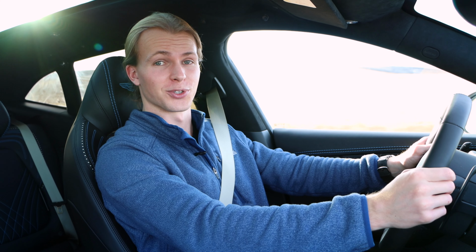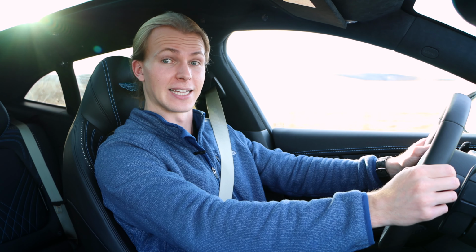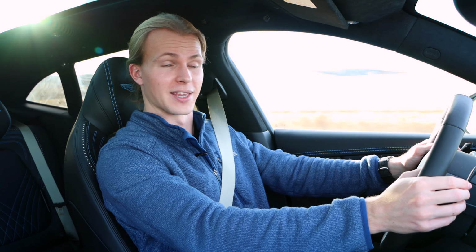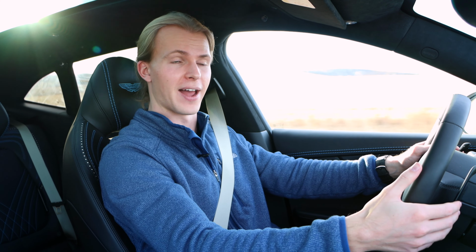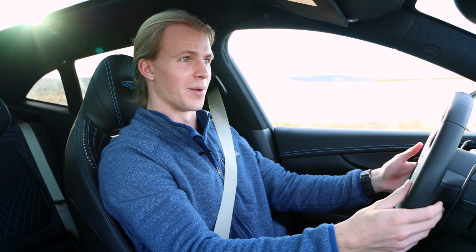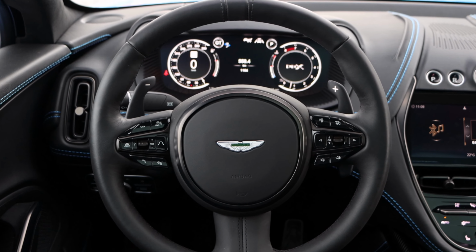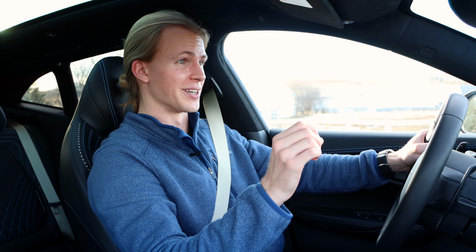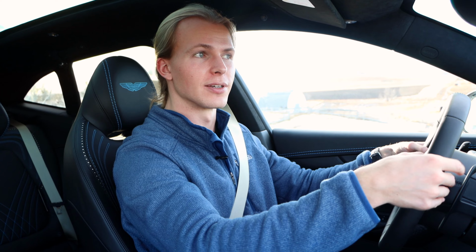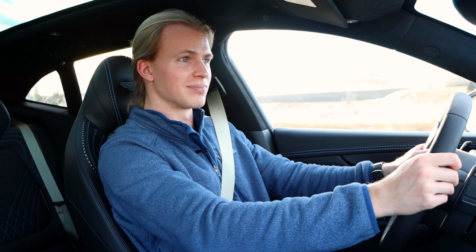Now, because paddle shifters are different on pretty much every single vehicle, what are they like on the DBX and how do they work? Well, first of all, they're mounted on the steering column. That's important. I always know where to find them when I want to upshift or downshift. They're not mounted on the steering wheel. There's so much more room in an SUV, so they can get away with something like that. The second thing is they're not mucking about with the materials. I would like to know, do your paddle shifters make this sound? That to me is just quality.